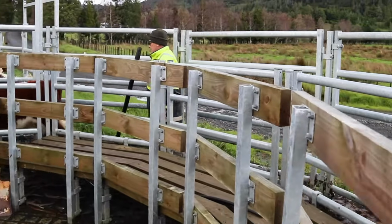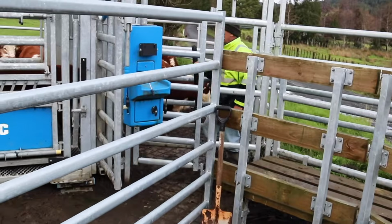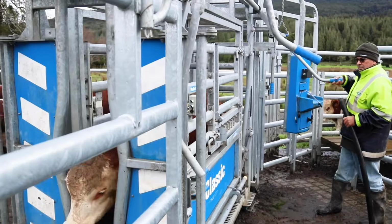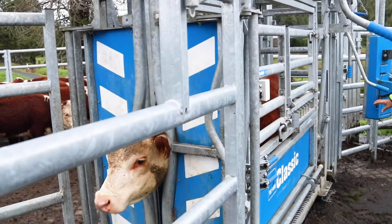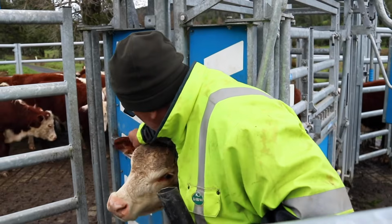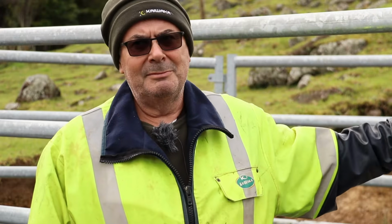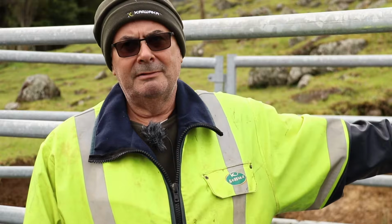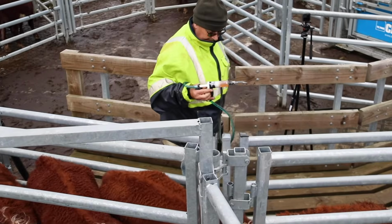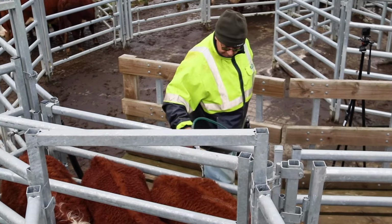What was really important was the galvanizing, because certainly I'm in a high rainfall area and I wouldn't want them rusting, so the galv seemed much better. And also you can tell by the thickness of the steel how much stronger this is than some of the competitor steel. So you might be buying cheap, but you only ever get what you pay for. So I was willing to pay a little bit more to get the best quality I could afford. I've got no regrets about spending a little bit more money to get yards that I'm really happy with.